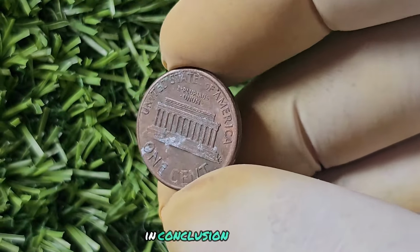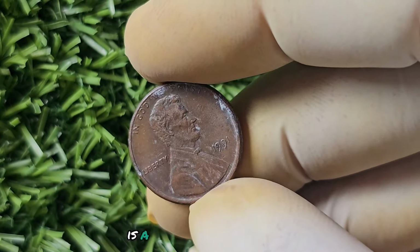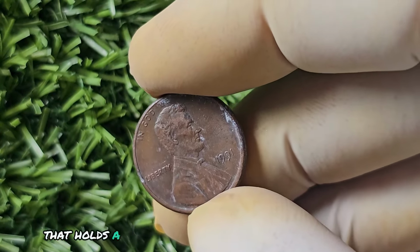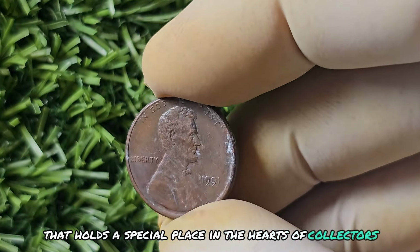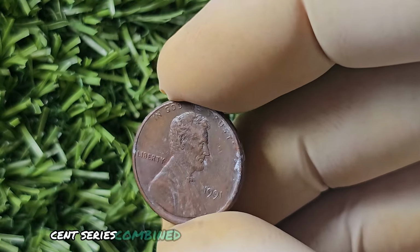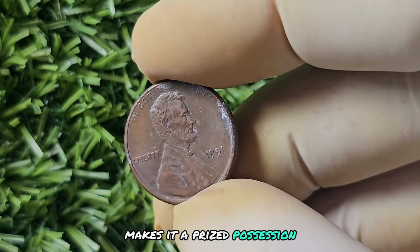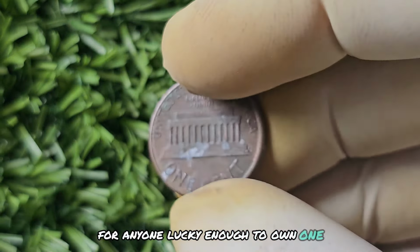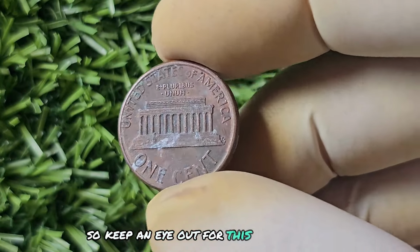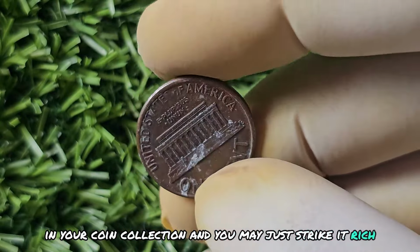In conclusion, the 1991 No Mint Mark Lincoln 1 cent penny is a rare and valuable coin that holds a special place in the hearts of collectors. Its significance in the history of the Lincoln Cent series, combined with its rarity and high demand, makes it a prized possession for anyone lucky enough to own one. So keep an eye out for this elusive penny in your coin collection, and you may just strike it rich.